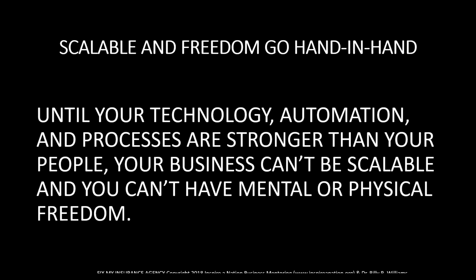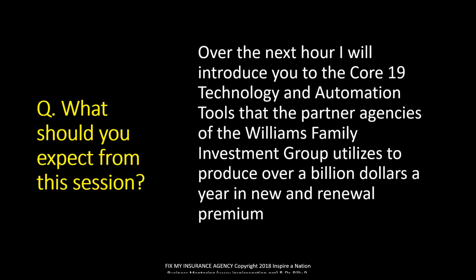You can't go and say, let me just go to sleep at night in peace, because you're wondering if your team took care of everything that you needed to take care of. Until your technology, automation, and processes are stronger than your people, you're not going to have that kind of freedom. So what should you expect from this session?